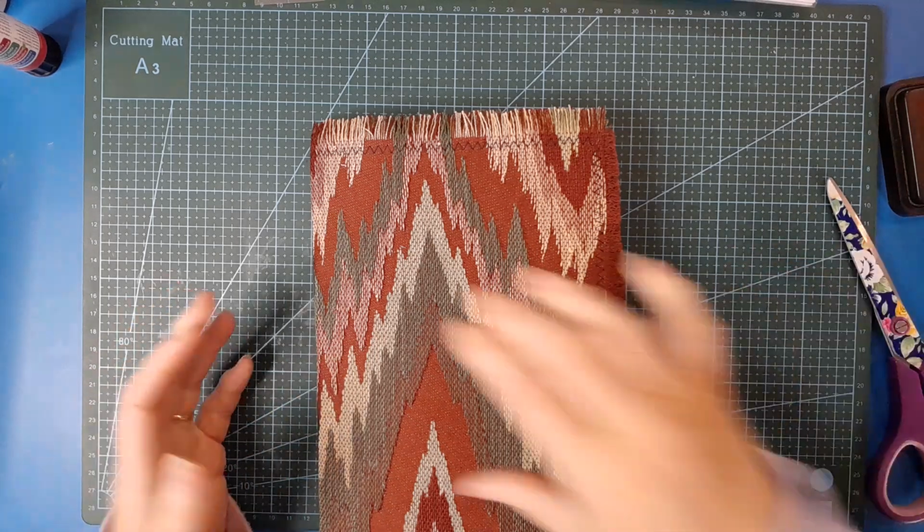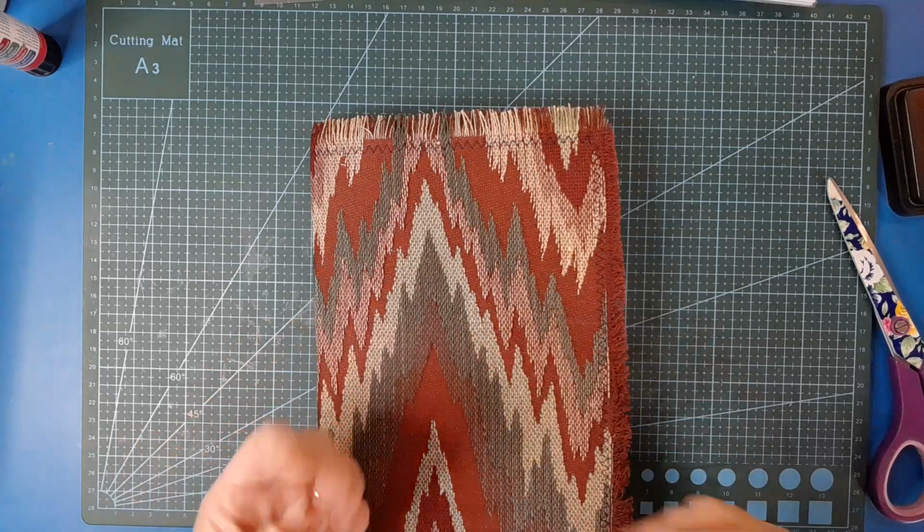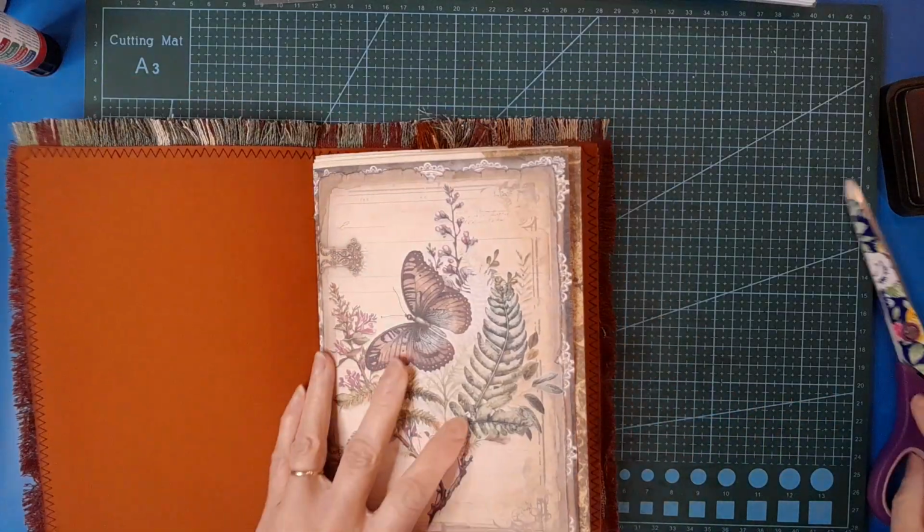I'm just trying to get rid of the threads off of my fingers because the glue is driving me mental.